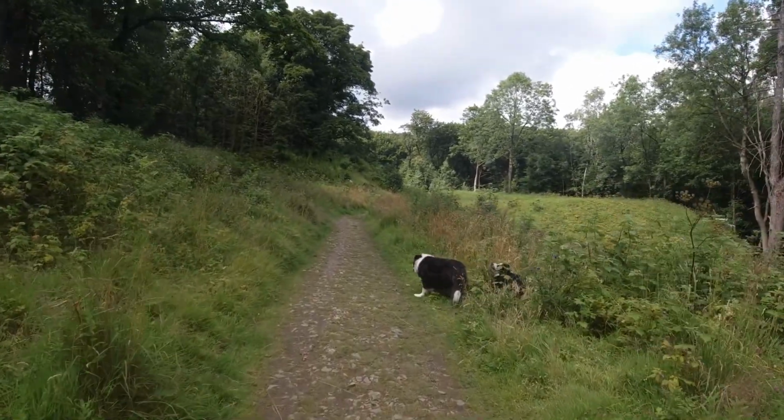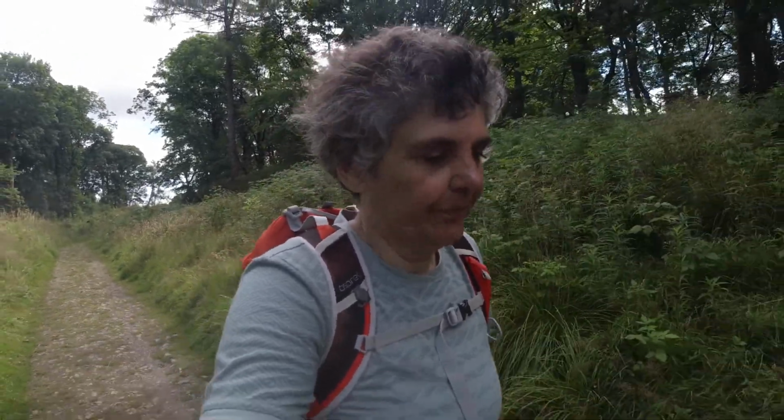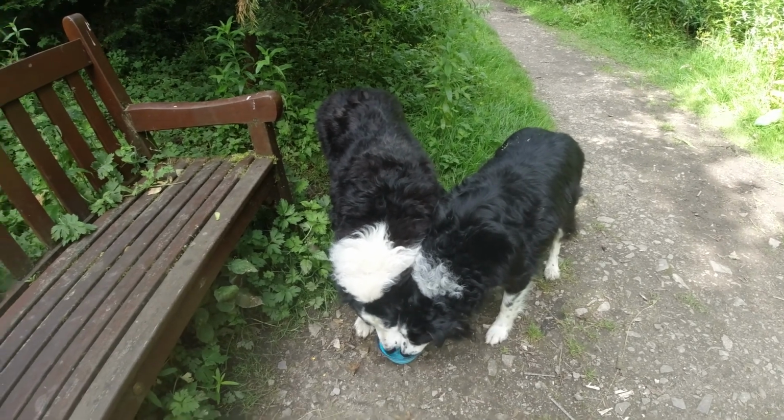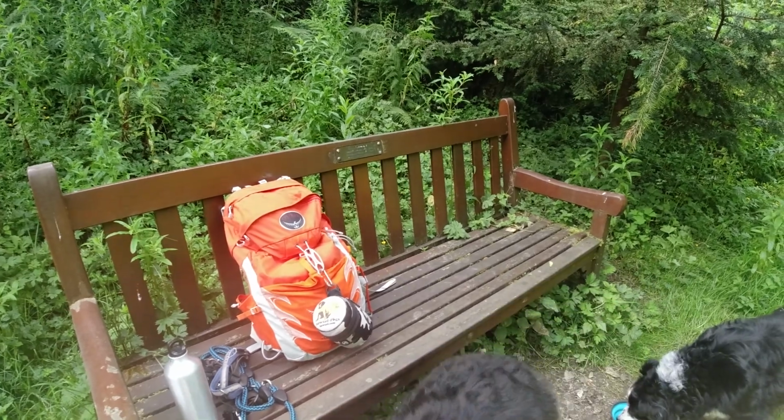Oh, I tell a lie, Badger. You don't like squirrels, do you? Yeah, there is one thing. Squirrels. He does not like squirrels. Got to give the dog some water and sit on this bench five minutes and have a snack.